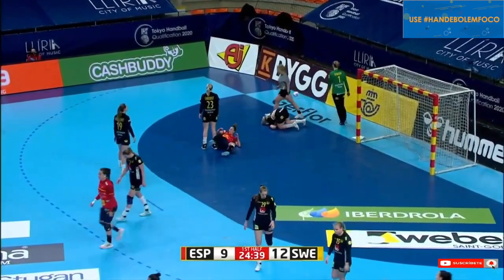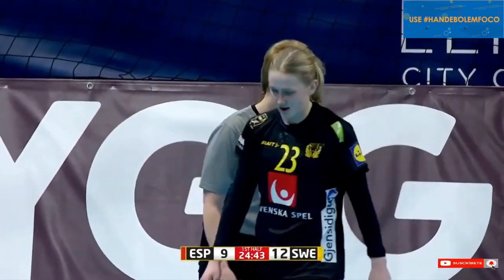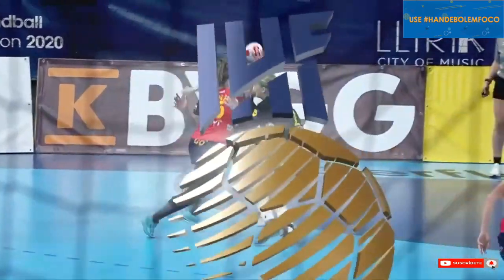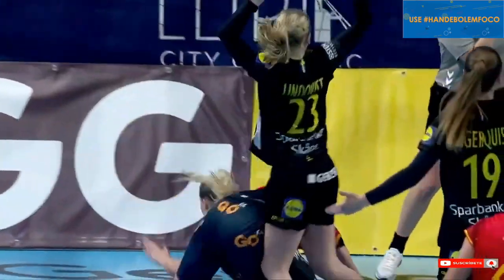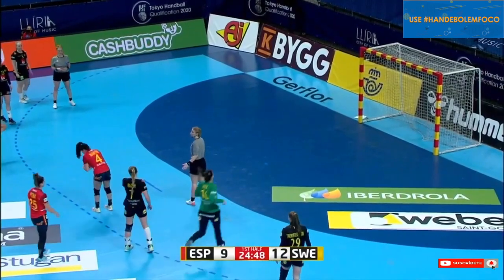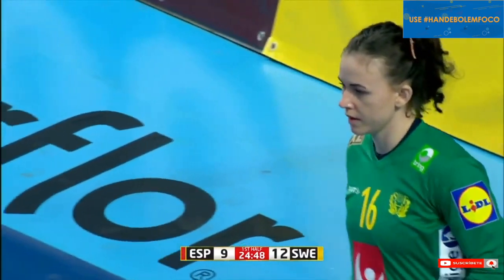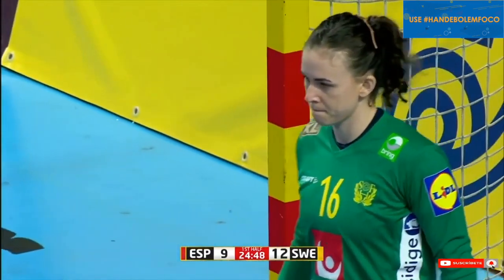That's a penalty, defending inside the area. There's not a lot of space, but she just managed to find enough. And the Russian referees say, you moved into her when she was airborne. And the referee perfectly placed just at the back. So change of goalkeeper for Sweden. In comes Jessica Ruud, plays for Herning Ikast in Denmark.